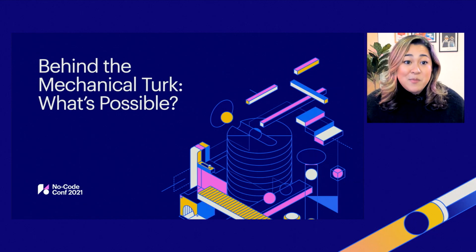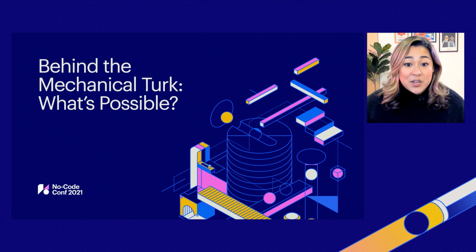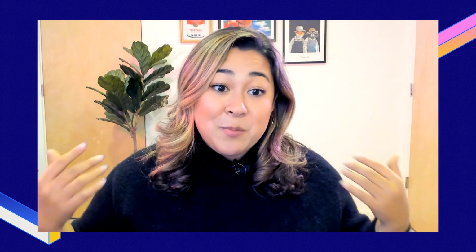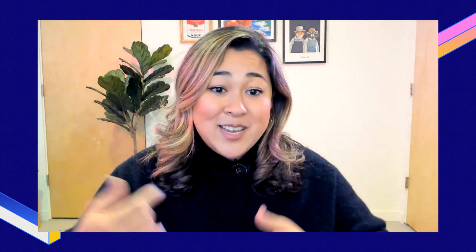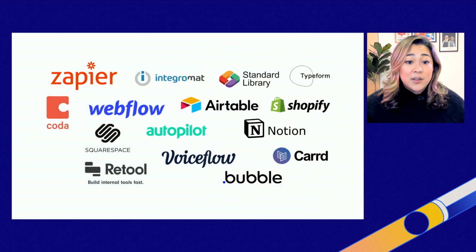Because it's great to think about what are all the things that are good at the end, but how do we get started? How do we think about what we can possibly accomplish? And for many of you in the room, you are probably familiar with some of these names, whether it's Webflow, Typeform, Shopify, or Zapier, all really strong names within the different ecosystem of no-code.